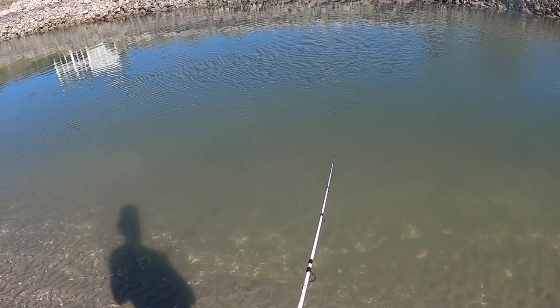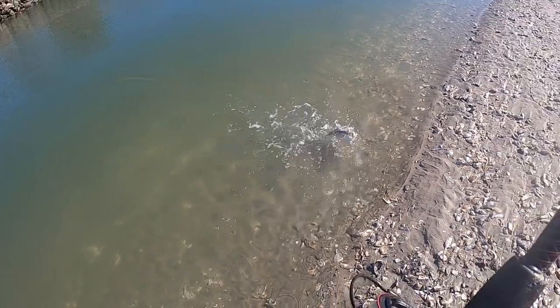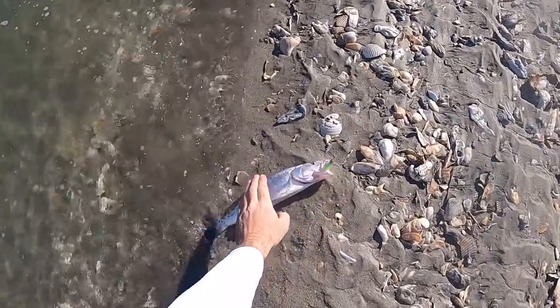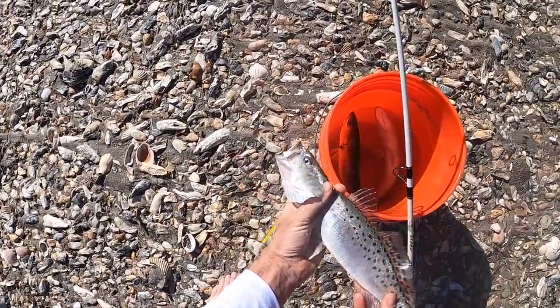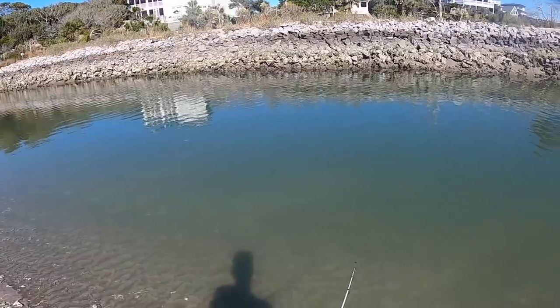Oh, just missed him. Very next cast. There he is. Got him. Not a bad fish right here. This one might be a keeper. Guys, that's 2 casts, 2 fish, 2 casts. Boom. Nice. She's 14, guys. Gotta be 14. She's going in the bucket. Sweet.